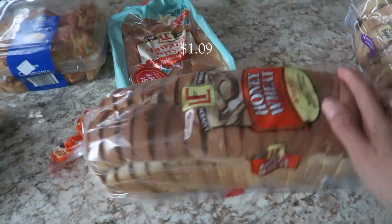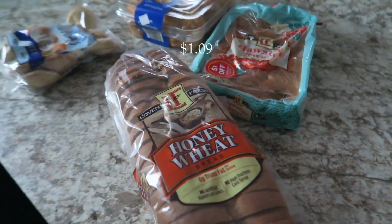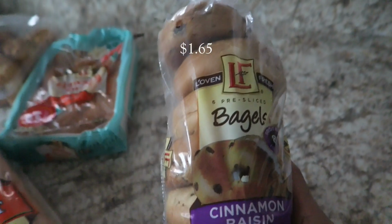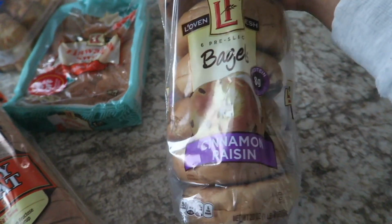And then just a normal honey wheat split top bread. I usually always get the honey wheat. I don't eat white bread because it's just bleached. And then we have pre-sliced bagels. This is the only kind of white bread, I take it all back. I do eat white bread on bagels. But these are just the cinnamon raisin ones.